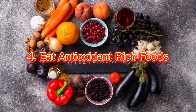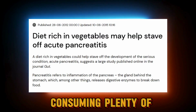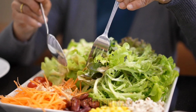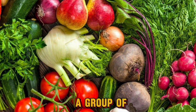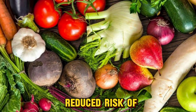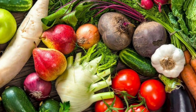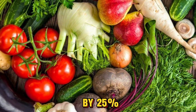4. Eat antioxidant-rich foods. A large study published in the Journal of Gut suggests that consuming plenty of vegetables in one's diet might assist in preventing the onset of acute pancreatitis. A research conducted in northern Italy spanning from 1991 to 2008 proved that consuming a group of antioxidants called proanthocyanidins was associated with a reduced risk of pancreatic cancer. It was even estimated that consuming an extra serving of proanthocyanidin-rich fruits like apples, pears, grapes, and pulses daily lowers the risk of pancreatic cancer by 25%.